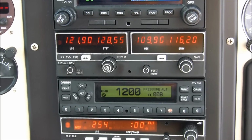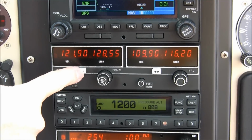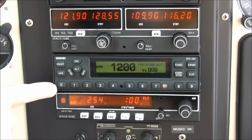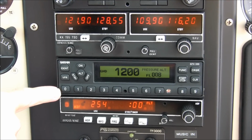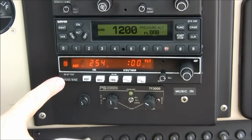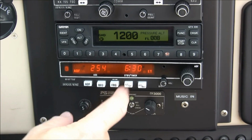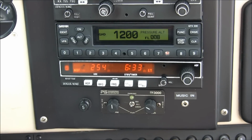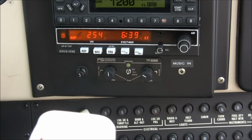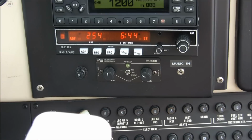Below your 530 GPS Navcom, we have a King KX155 digital Navcom, and this is a flip-flop digital Navcom. Below this we have a Garmin GTX 330 digital transponder, and this is a Mode S transponder with traffic that shows up on your Garmin 530. Below this we have a King KR8780F, and this has dual frequency displays and dual timers. You will notice that we've had the switch on 6 minutes and 32 seconds. Below this we have a PM3000 intercom system. The airplane has an intercom system, and it comes with two David Clark noise attenuating headsets.